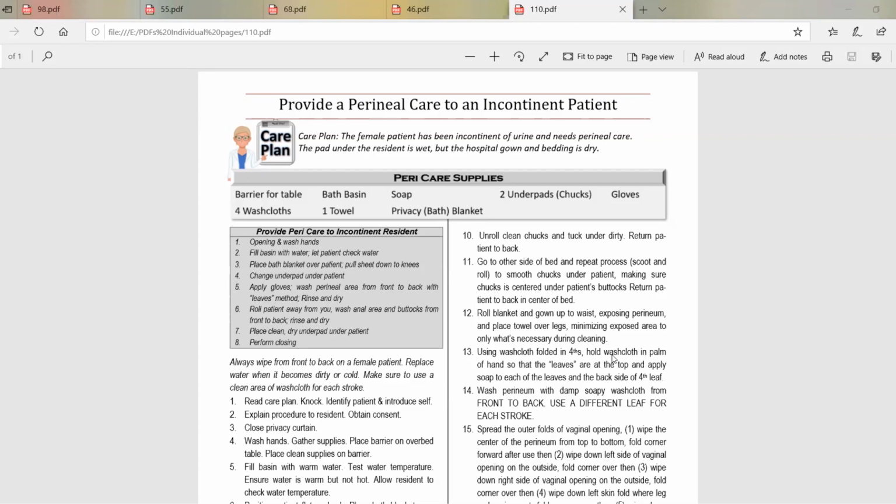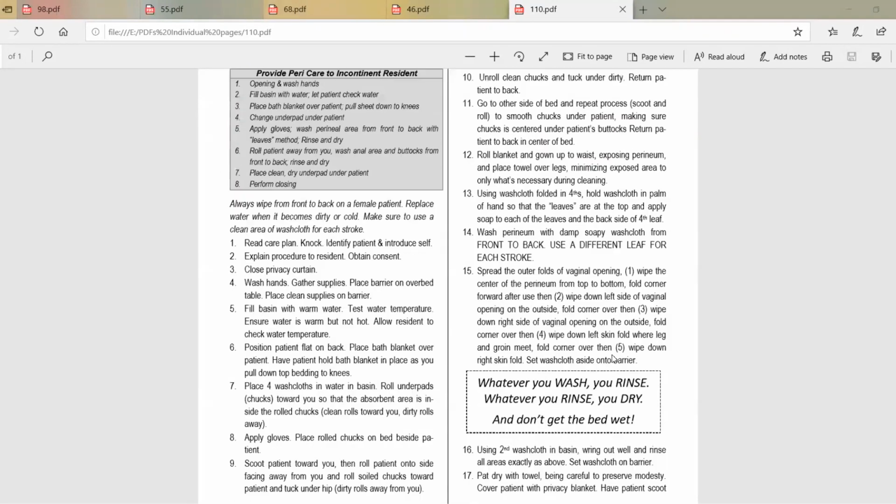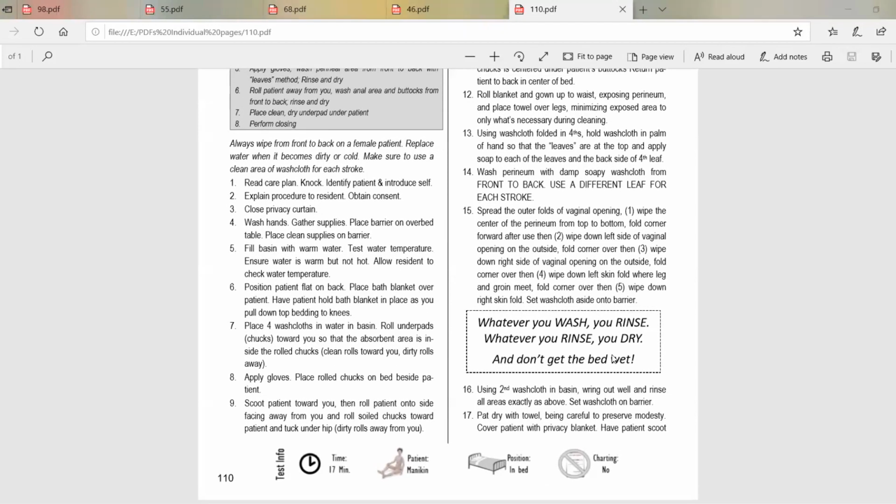Guys, this is a miracle. It never works this way. Normally, if you're doing pericare, you're also changing the gown and the bedding as well. This is a long skill. It says someone with your level of experience will take about 17 minutes to do this skill.